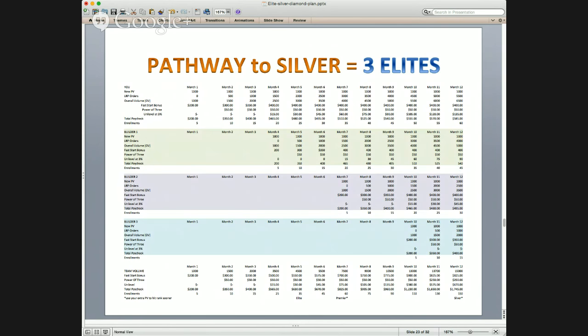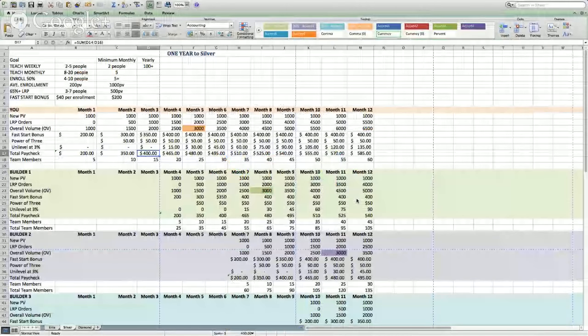So let me change and share my screen with you so you can see this bigger, to see that the numbers actually work here. Share my desktop. One second. Okay, so here's my desktop. This is our silver plan, 1 year to silver.